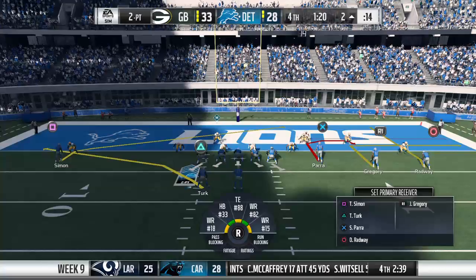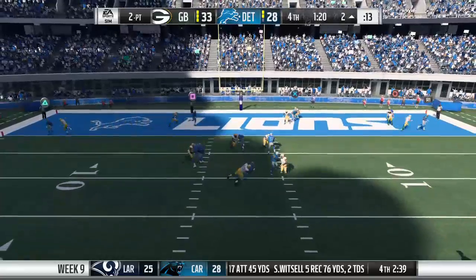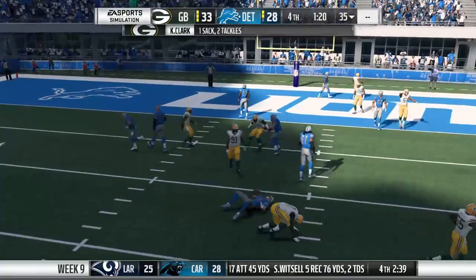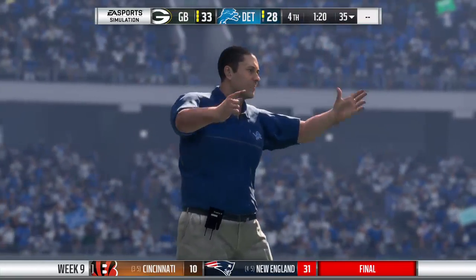Here we go now. 319. They'll look to throw. And he can't get a throw off. He's taken down. What a huge play at this point in the game.